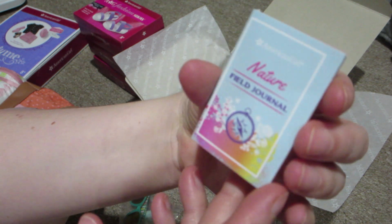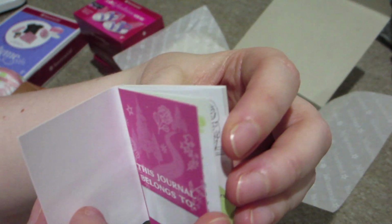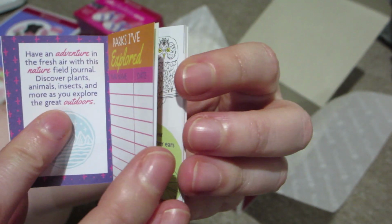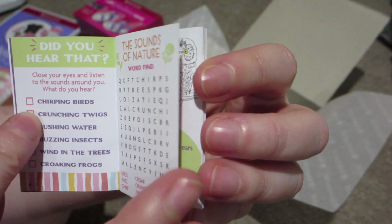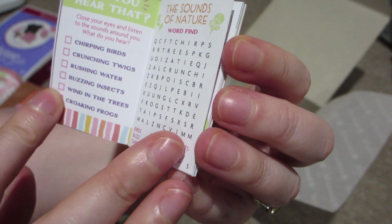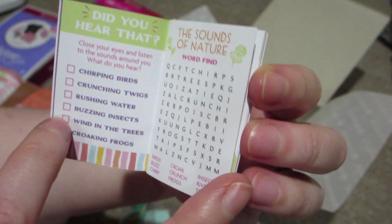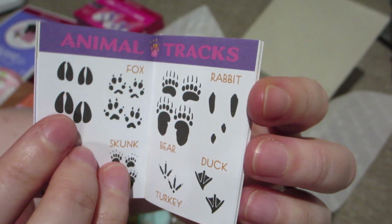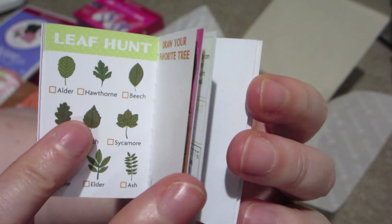And then there's a nature field journal. This journal belongs to... parks I've explored, park name and date. There's a word search. Did you hear that? Close your eyes, listen to the sounds. Did you hear chirping birds, crunching twigs? Oh, this is really cute. Little thing, look at animal tracks. It's like a little activity book.